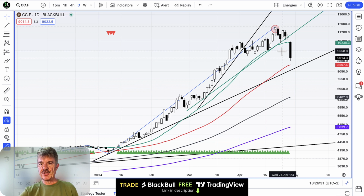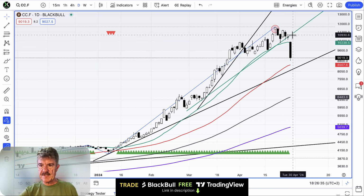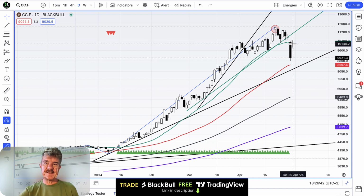But I'd like to see 2 days underneath the 20-day moving average, ideally with a spike back up into that trend line and a move down and a close beneath the 20. Well, good luck if you're trading cocoa. It's been a wild ride, 15-16% a day, and this market has moved from 2,500 up to about 12,000 in a matter of about a year.